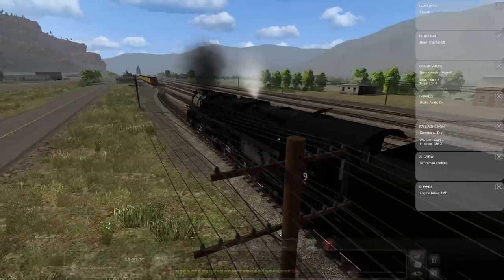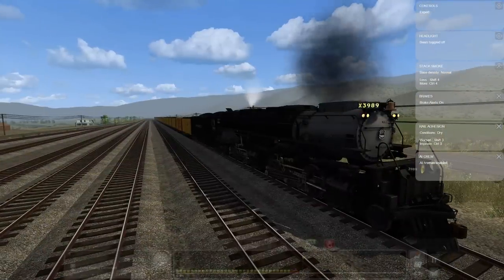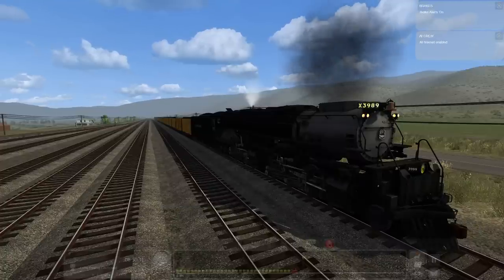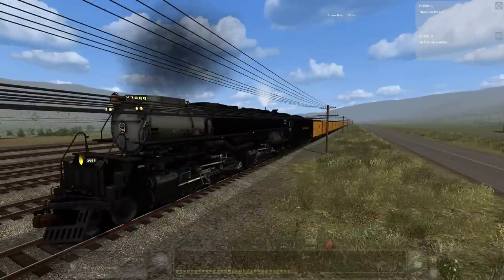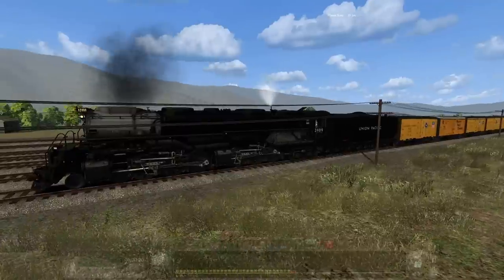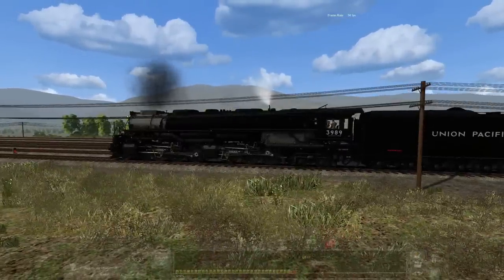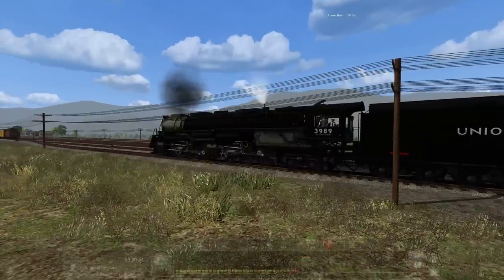All right, let's let all this crap get off the screen. Turn on my frame counter. I am getting upwards of 30 frames right now, about 35. Typically, in Smokebox stuff, I would get about 25 to 30 on average. Of course, a busier scenario, a lot more AI going on, there's going to be different stuff going on.